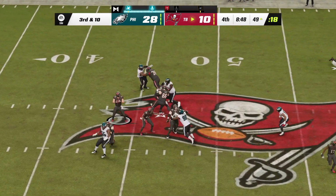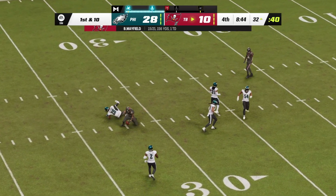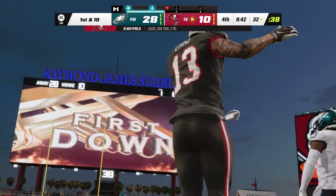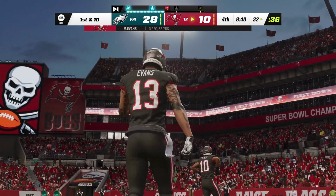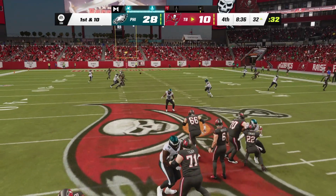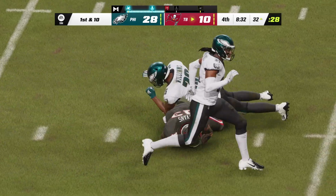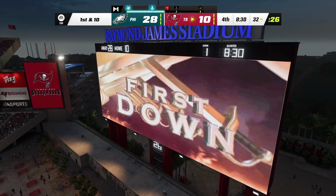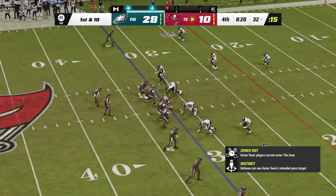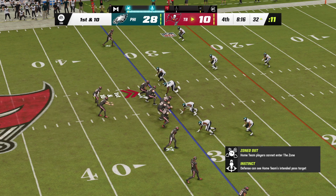Mayfield. This is caught by Evans. And he has another 1st down as they'll get the ball down to the Eagles' 32-yard line. 17 yards on the pickup there. The drive will continue. Well, those are the types of plays they probably wish they had made more of in the first 3 quarters. And this deficit going to be tough to overcome here in the 4th. But a nice 1st down and a pickup on that throw.